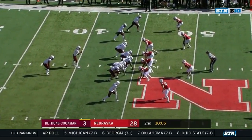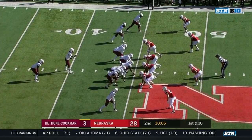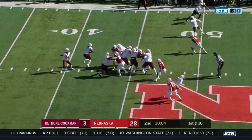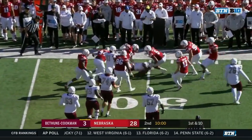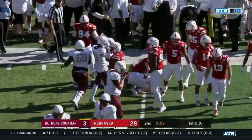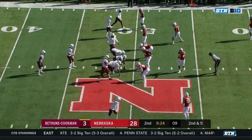Nebraska, they had 4 straight touchdowns to begin this game. David Israel, the handoff to Tupac Ismay. And you can imagine with the first name Tupac that he has become a fan. Trying to get the play.